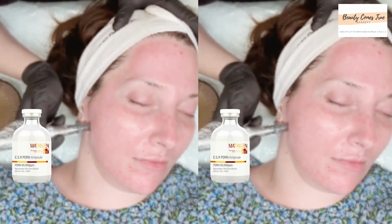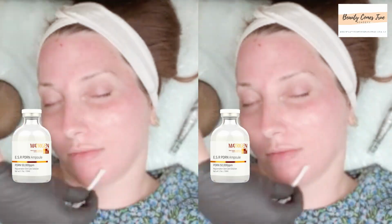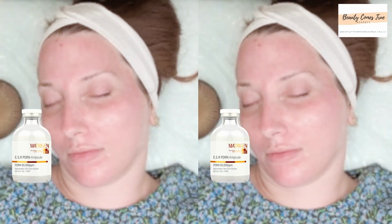It's best suited for sensitive skin, aging or mature skin, dry or damaged skin, and post-treatment recovery.